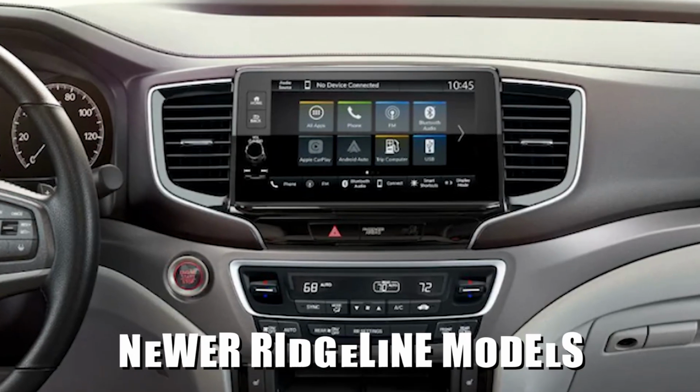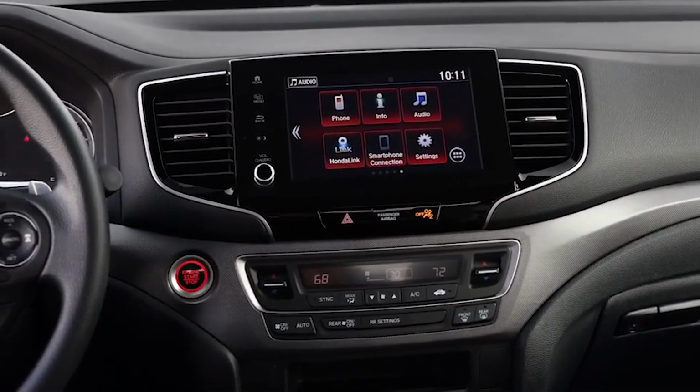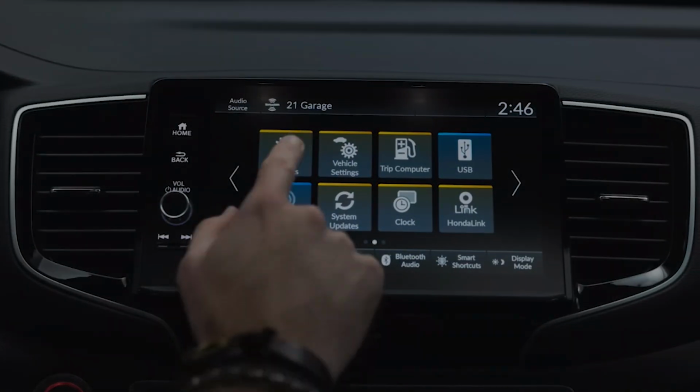The newer Ridgeline models are pretty much bulletproofed from these issues. That's why, if you want to get a model with a decent infotainment system, we recommend choosing the latest Honda Ridgeline model.